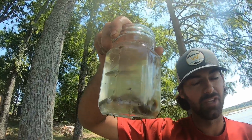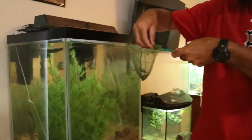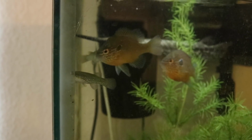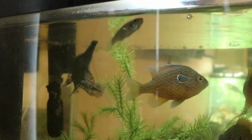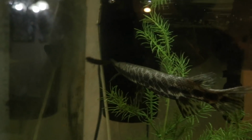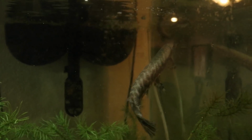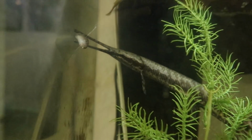We'll drop a couple in there so the gar can get some, and then we'll give a couple of these to the bass. Got our fresh minnows here in the net. We're gonna drop them in here for the gar, see if he grabs one right away. Don't even think about it, little sunfish. If he doesn't get them right away, he'll get them at some point. Would be cool to watch him snag one. Oh, he's trying, he's trying. Oh, he got one. He got a big one. Yeah, he did. Awesome. I know he's excited about that. Good job, big fella. Enjoy your meal.